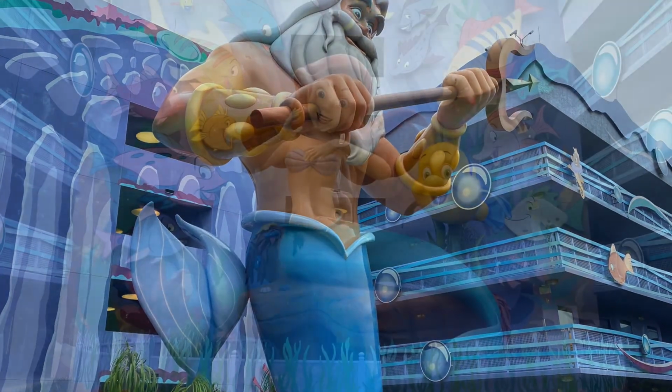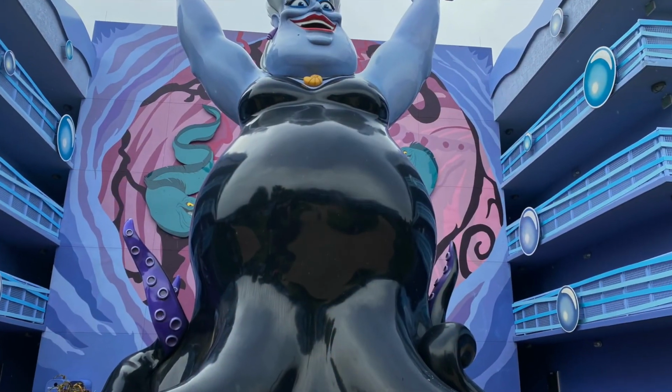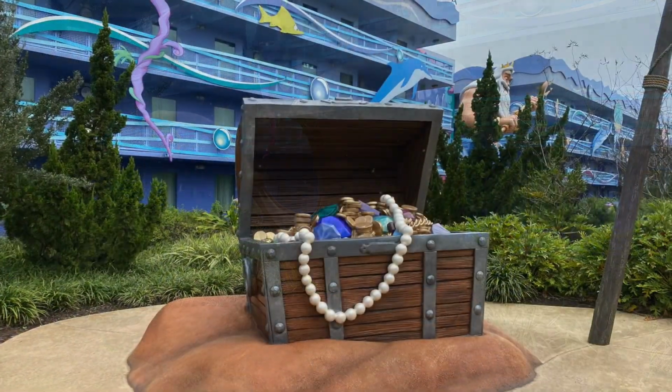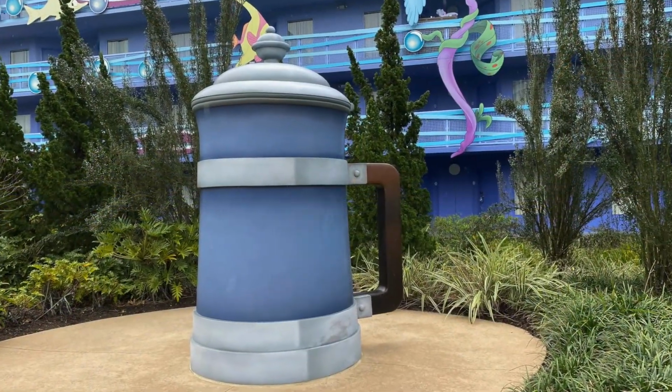King Triton, Ariel and Flounder, and Ursula greet you at the doorways of the buildings. Sebastian stands guard over the pool. Ariel's treasures are also scattered throughout the area, as well as a lovely statue of Prince Eric.